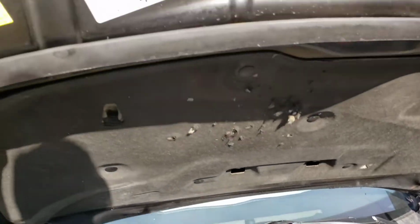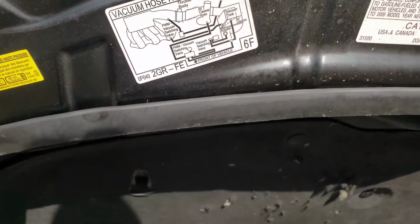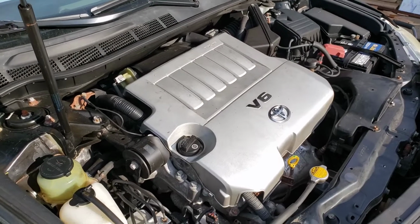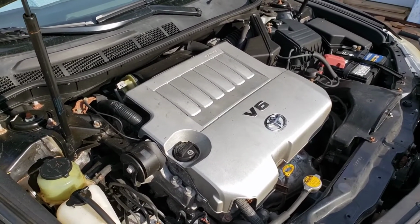And it is the 2GR-FE engine. Like I said, these are great engines, known to be very powerful and last for a very long time. The transmission's bulletproof, the motor's bulletproof. I mean, it's a Toyota.